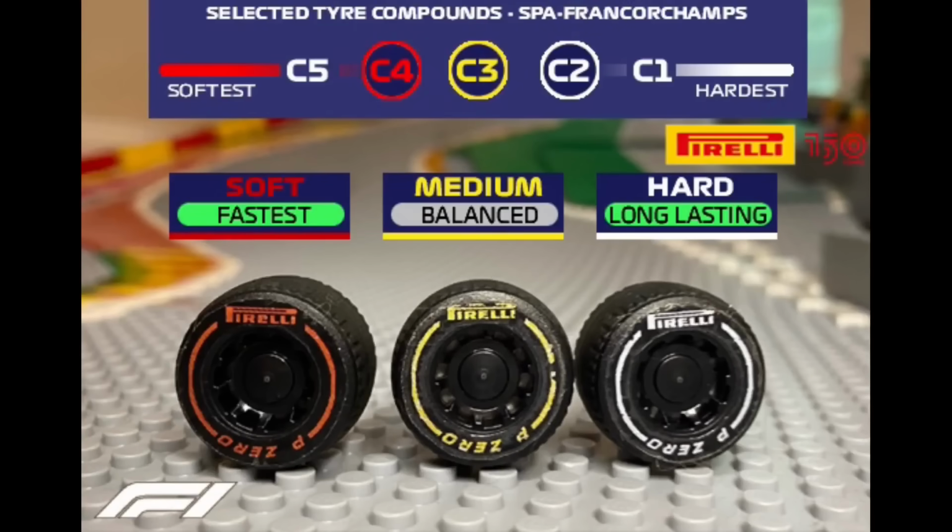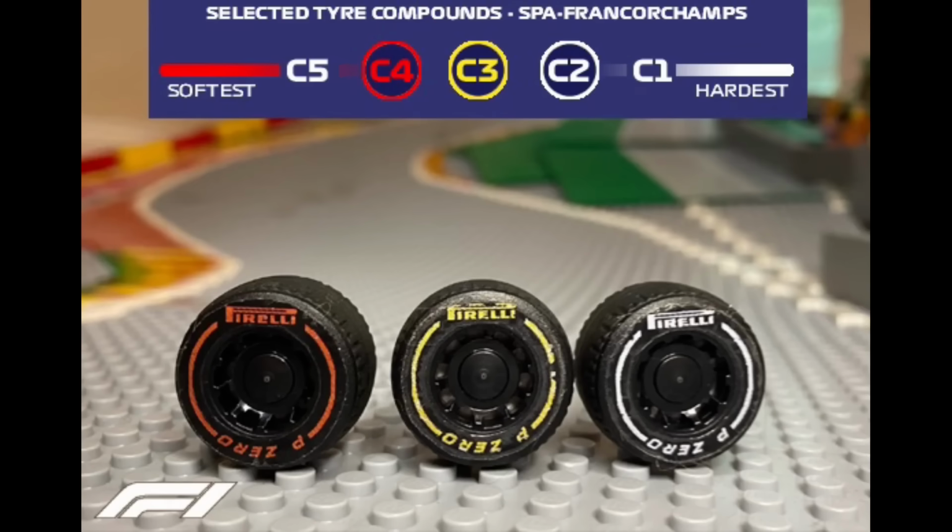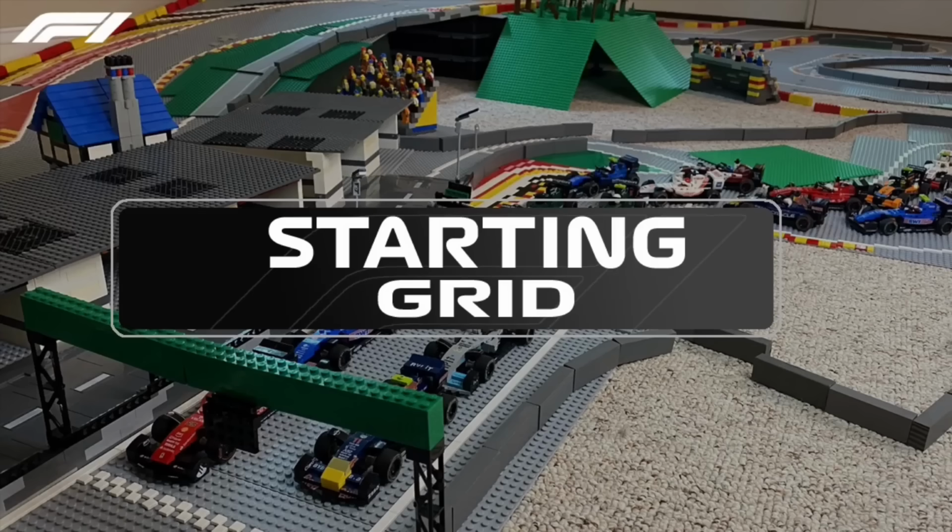The three tyre compounds for today, in the heat and the extra track temperature, will the soft tyre last long enough to make it an effective tyre? That's the C4. The medium should be a very good race tyre. Expect the hards to come into play. That's the C2 for today.